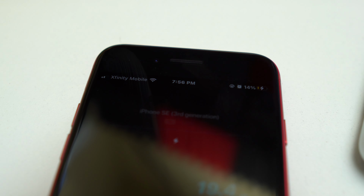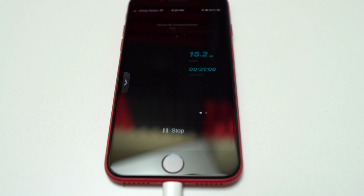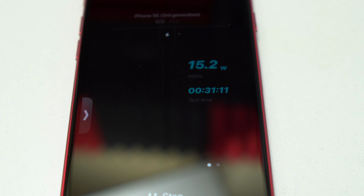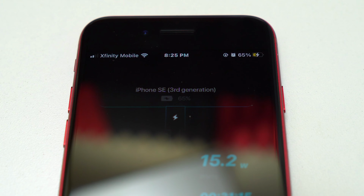At 7:56 p.m. the device was at 14% while charging. Currently I'm using the 20-watt charger that comes from Apple, and I think this is the only charger that you need for your iPhone SE 3rd generation. So after 31 minutes, and the device had an average of 15.2 watt charging, the device battery is at 65%.